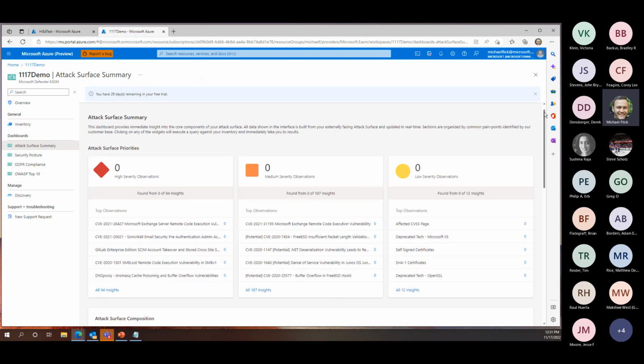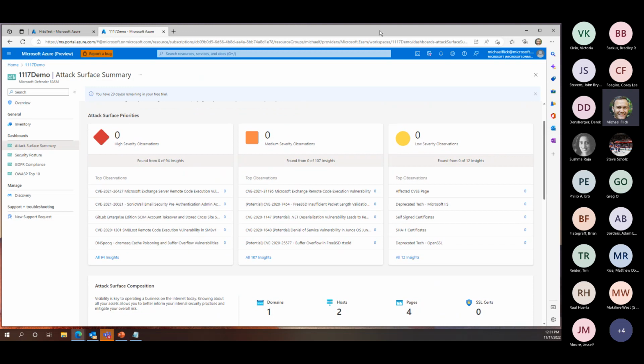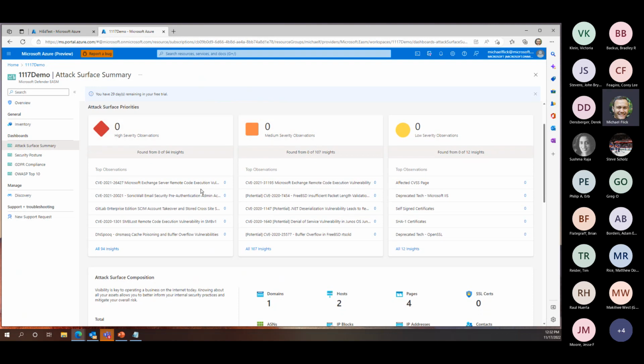So we'll take a look at the attack surface summary dashboard first. The first couple widgets up towards the top are going to be related to attack surface priorities. Think back to the slide deck when I was speaking about the discovery process. During the discovery process, we are able to identify certain web components that are present on assets within your attack surface. As we identify these web components, these technologies present on your assets, we're able to pair that with vulnerability information. Say a certain version of WordPress is vulnerable to CVEs X, Y, and Z. We're able to surface those findings within these attack surface priority widgets for you to review.